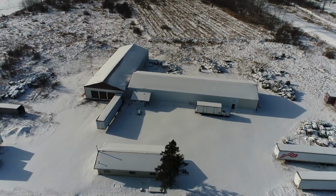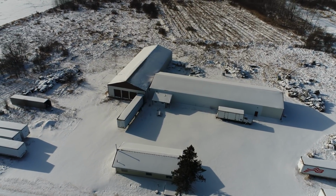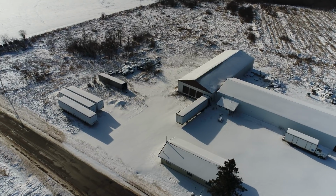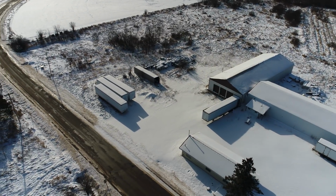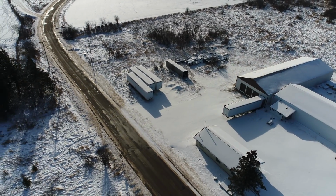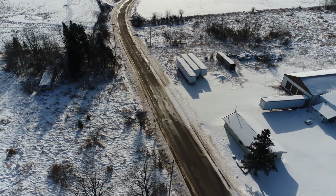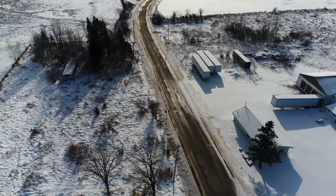And we just got to look at the recycling center that was closed, and we're going to do a little swing around here and start looking on the other side of the road. So I'll try to do it a little bit slow so nobody gets dizzy and falls out of their chair. I hate that when that happens.